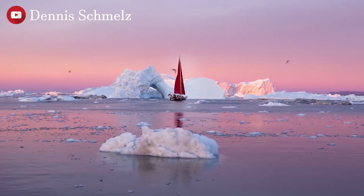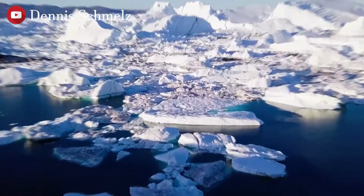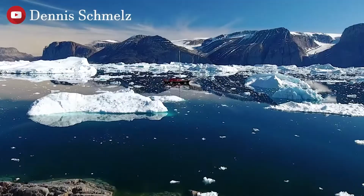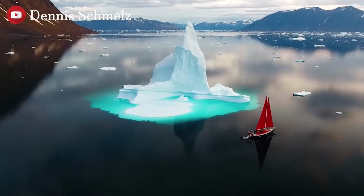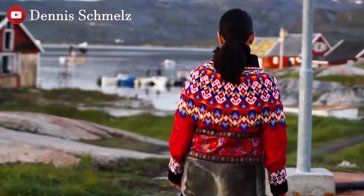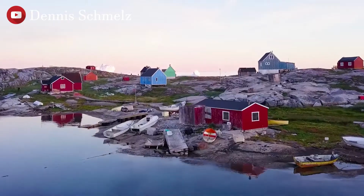It is a country that has preserved its incredible nature, wildlife, and culture, and offers travelers a unique and exciting experience. Located between the Atlantic and Arctic Oceans, geographically Greenland is part of North America. Politically and historically, it is associated with Europe, and nationally, it forms a part of Denmark. So let's go ahead and see what Greenland has to offer.